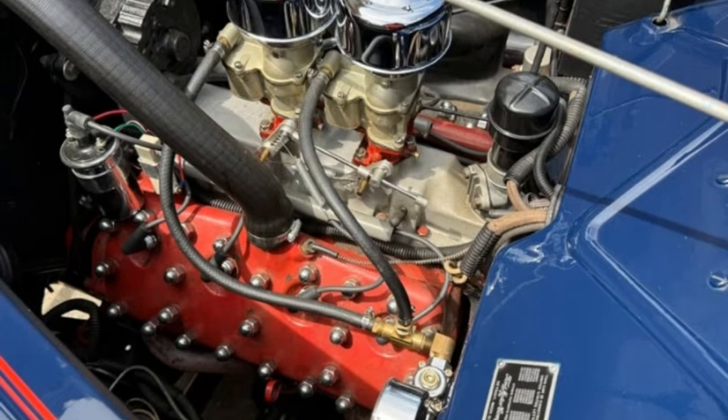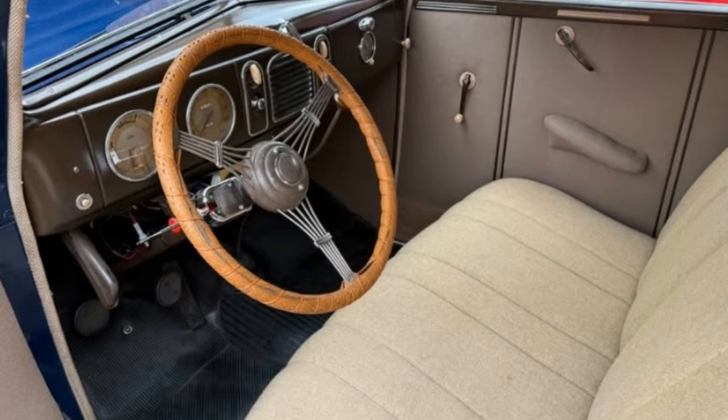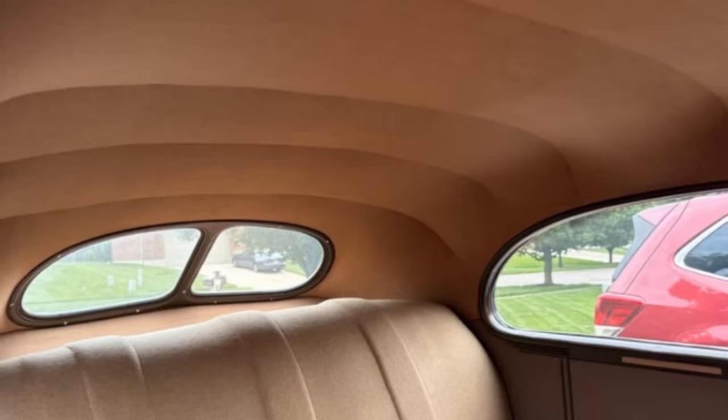One of the standout features of this coupe is the vented windshield, a period-correct functional design element that allows additional airflow into the cabin. Features like this highlight the practical engineering solutions used in pre-air conditioning automotive design, where comfort was achieved through mechanical ventilation rather than modern climate systems.